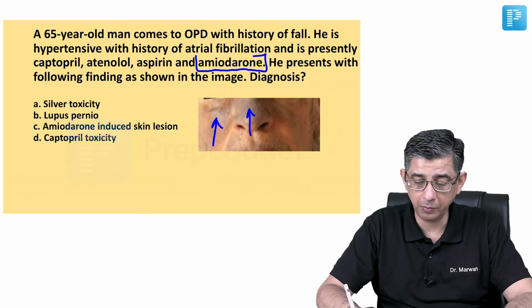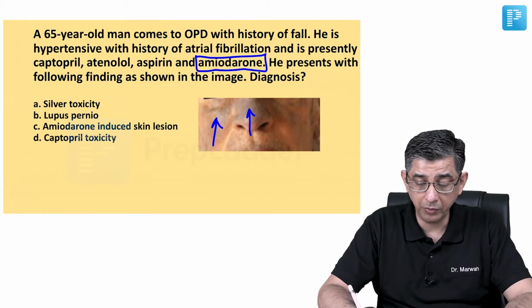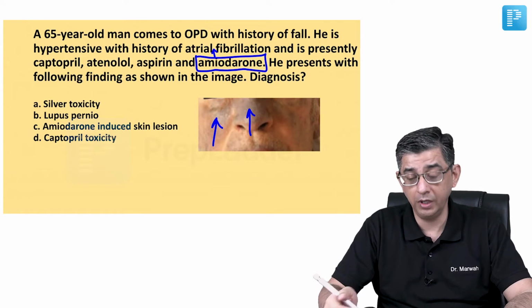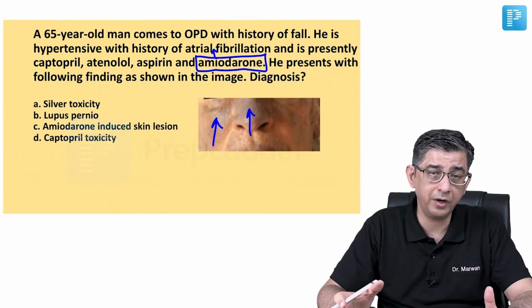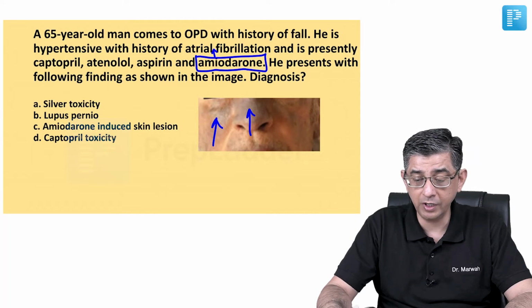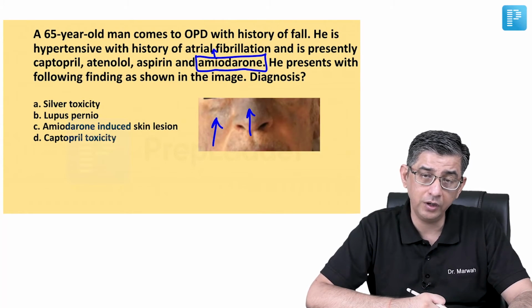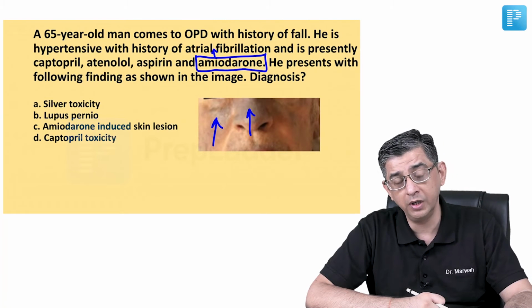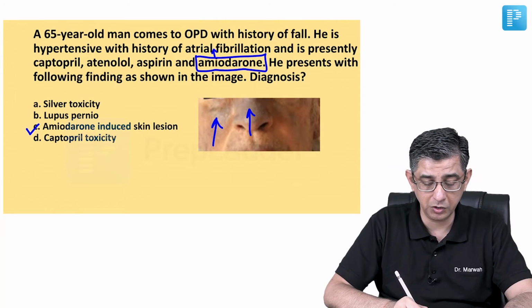So you very well know hyperpigmentation is a common problem with the antiarrhythmic drug, and this antiarrhythmic drug is useful for rhythm control in atrial fibrillation. I have explained the fact that amiodarone is a broad spectrum antiarrhythmic which is useful both for ventricular as well as for atrial abnormalities, that is both for management of ventricular tachycardia as well as for rhythm control in atrial fibrillation. And this time we talked about a side effect of this chap, so the answer would be option number C.